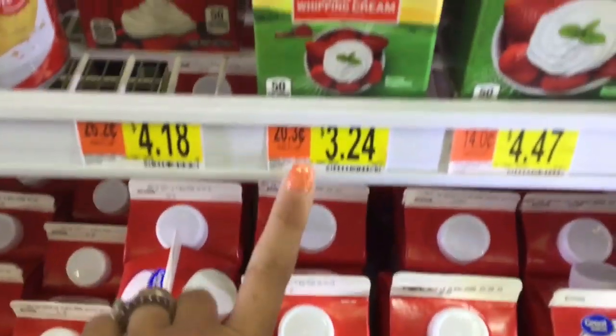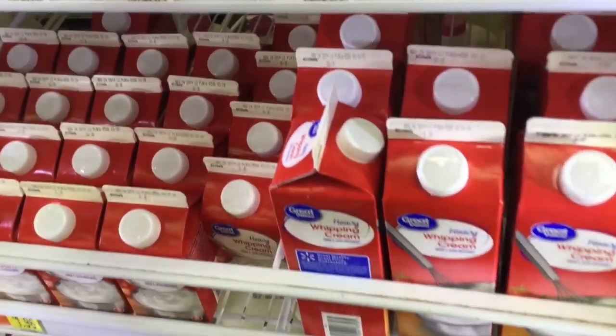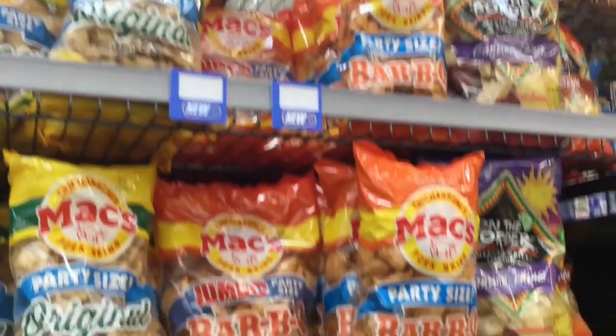So for price comparison for the heavy cream, there's $3.24 heavy cream, or the generic brand for $2 from Walmart, or the organic heavy cream, again, do the best you can afford, for $4.18. I'm snagging that one.